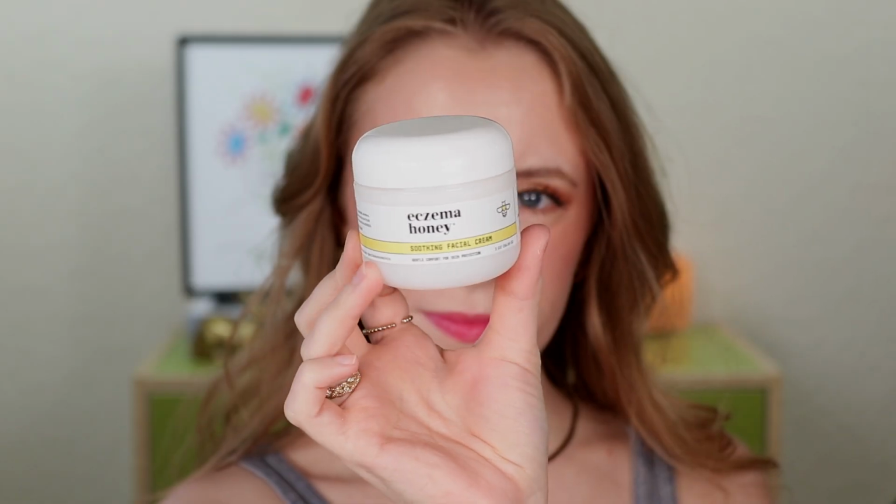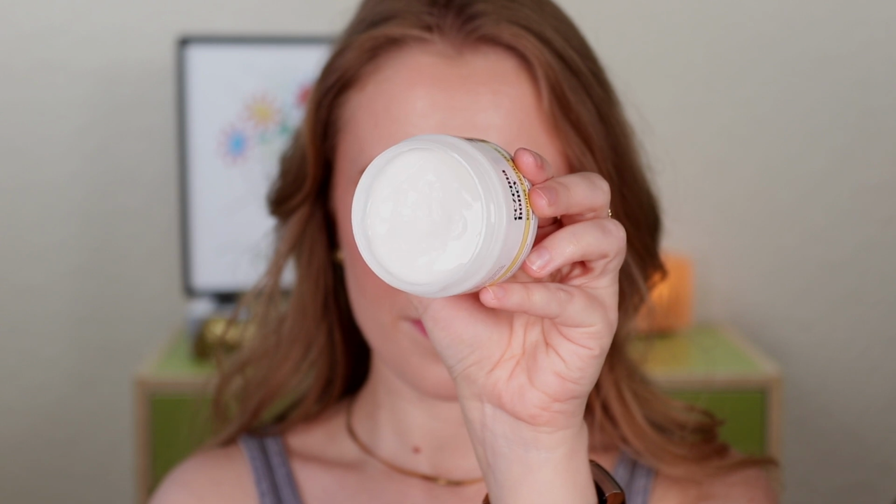So I ended up getting from Ulta the Eczema Honey Soothing Facial Cream. I wanted to get the eye cream that they make, but Ulta didn't have it, so I figured the facial cream would work too. And this completely cleared out my eyelids, so I would say that it worked. It did its job. I had been trying to use just my regular moisturizer, which at the time was the Paula's Choice Hydrating Treatment Mask, on my eyelids, but that just wasn't working. It wasn't getting rid of the dryness, and I think I figured out the reason why, on top of the fact that it's just not meant for eczema.